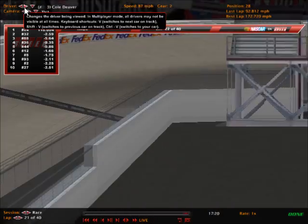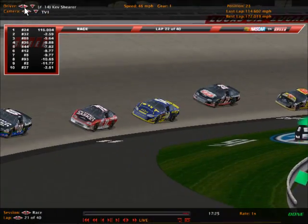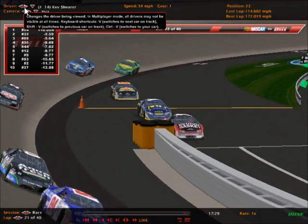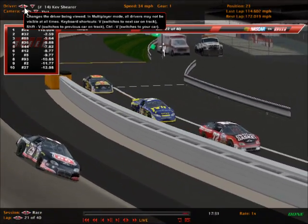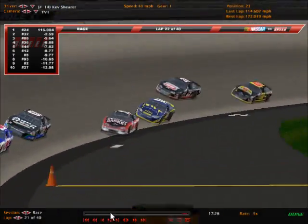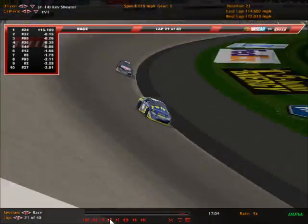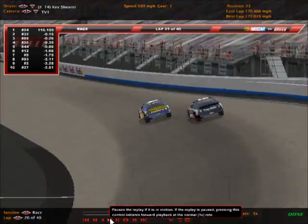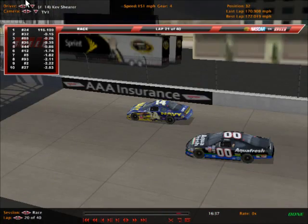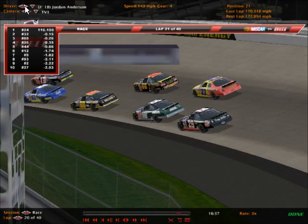Cole Deaver once again involved in a crash in number 3 machine. Oh, and a bad damage on the cab Shearer car number 14. Shearer's going to be wondering what else can go wrong. Along also with the Talladega winner, Daniel Olson in 72. And I have no idea where this all started. This happened on the 21st lap of the event.